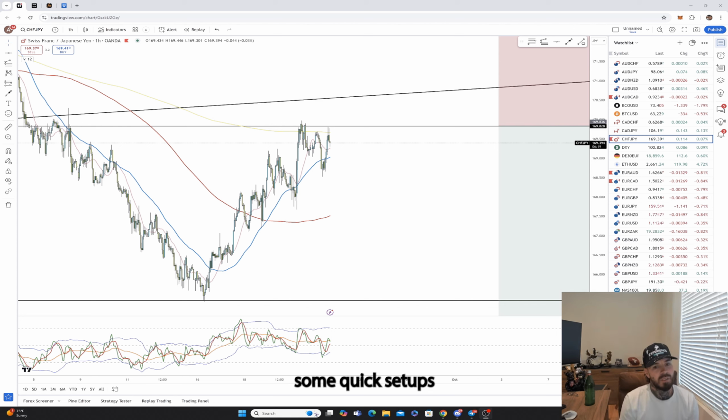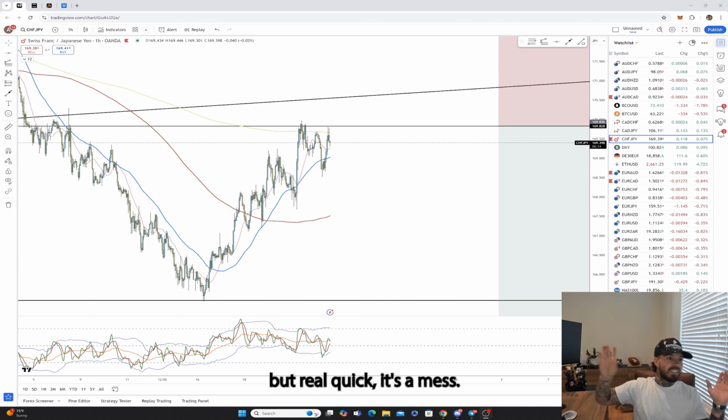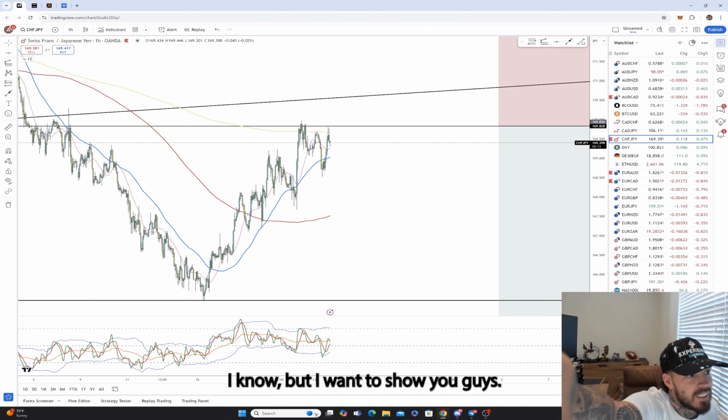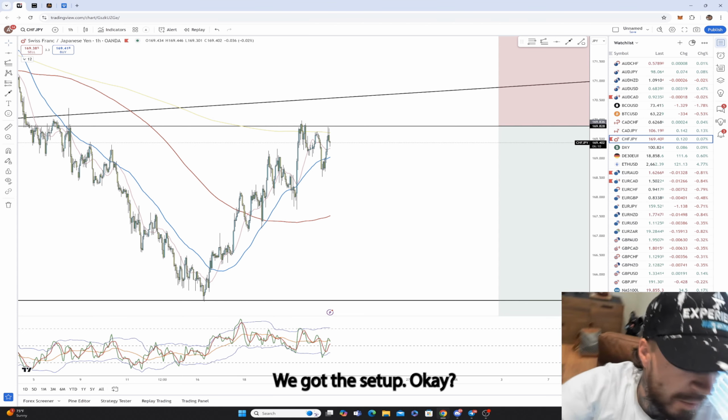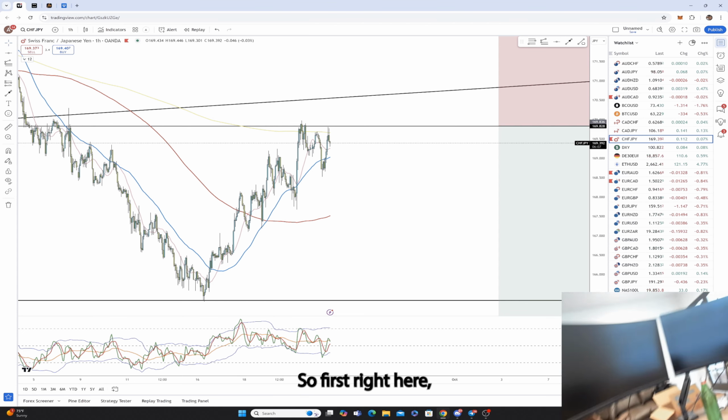I want to show you guys some quick setups that I'm looking into, my first trades. But real quick, it's a mess, I know, but I want to show you. Look at this, we got the setup. First right here, we got two screens. Got a couch over there, got a whiteboard back there, and then I got my trading setup right here. The long screen. Having fun with it, guys. So I wanted to show you my setup real quick.